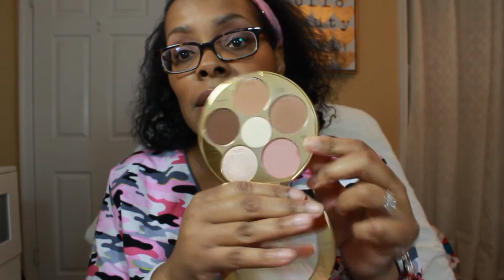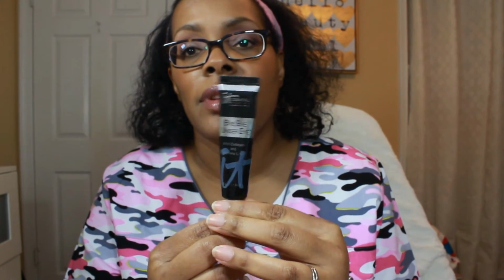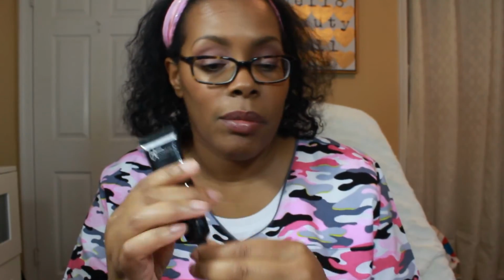And I also pulled out the Tarte Volume 3 Contour Palette, which looks like that. I pulled out the IT Cosmetics Bye Bye Under Eye Concealer, and this is the bonus size, which I've had for a while, but I saw that they actually have this one now on QVC. If you want to pick up the bonus size, they do have them available, I think, just this month on QVC. I feel like my camera is so dark.